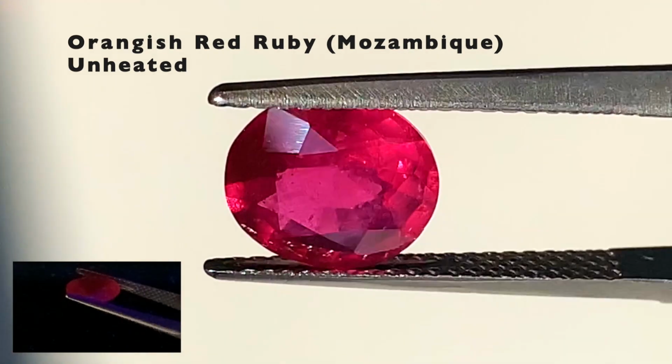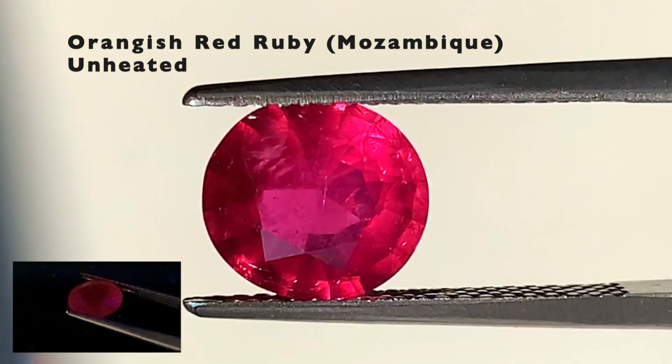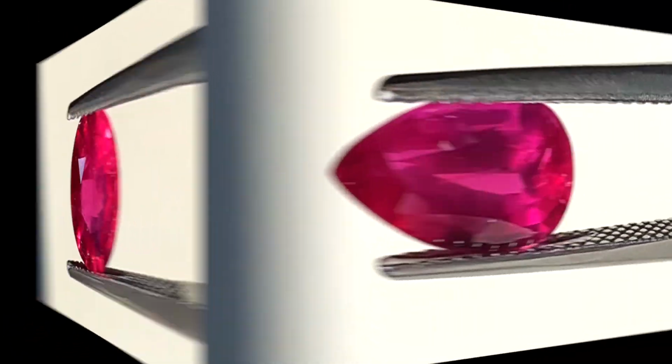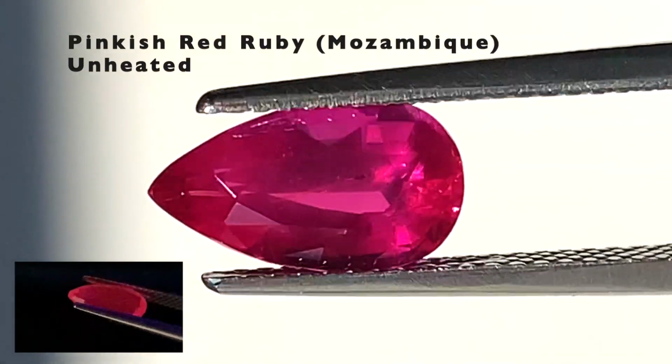Here's the orangish red ruby. It's got a little orange in it. It's from Mozambique. It's unheated. It's got a very low fluorescence. This is a ruby from Mozambique. It's pinkish red with strong fluorescence, I would say.